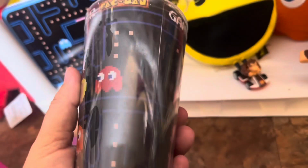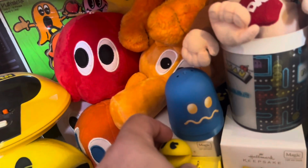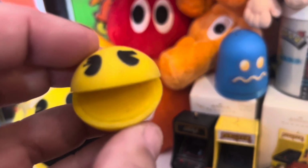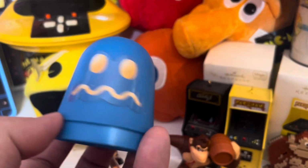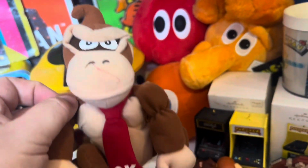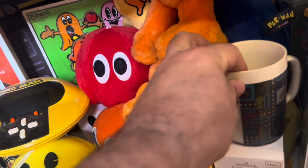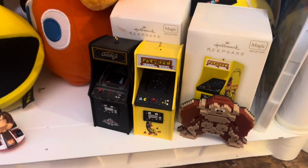And then we have this vintage cup worth at least $5, probably worth a little bit more than that. And let's see what else we have. We have this little rubber Pac-Man. He's probably worth about $3. And then these little ghosts from a game, I believe, and they're probably worth about $3 for the set. And then we have another one of those Donkey Kong plush. He's also worth $10. And then we have another one of those hologram cups worth $15.